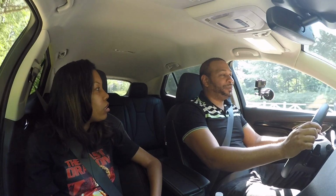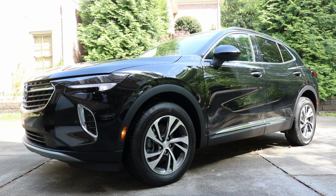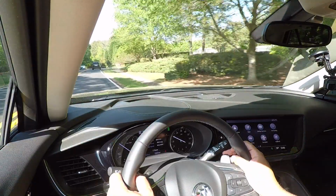So what you're saying essentially is the styling is not like a huge mammoth of an SUV. Correct. And to be honest with you, the styling is not that much different from the other ones. This one does look sleeker than the one we reviewed previously. It does. I think this one's on the more expensive side.